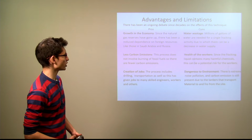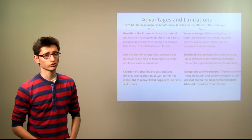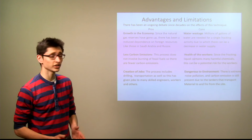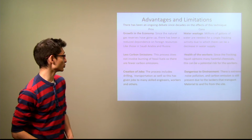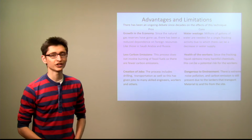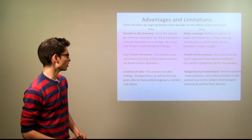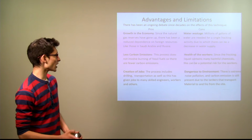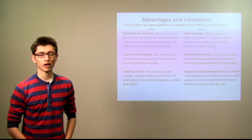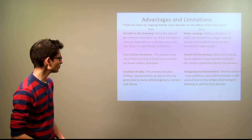Also, there are cons as well. There's this water wastage aspect because millions of gallons of water, in fact, are needed for a single fracking activity, which goes on to show you that there can be a decrease in water supply. Also, the health of the workers is a huge concern because since the fracking liquid contains many harmful chemicals, it can be a potential risk for the workers.